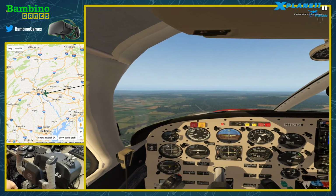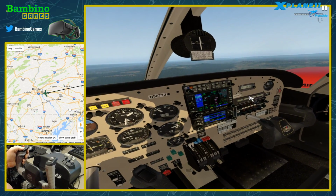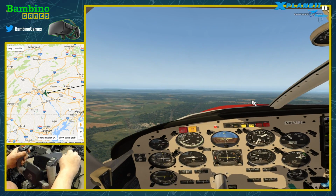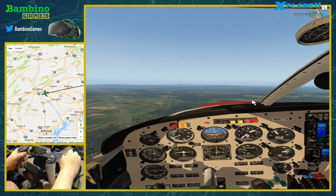So yeah, in any event, I think it's time to take it off autopilot here. Let's do that, and I think I should do that by just hitting the trim. Yep. All right, we got the plane now, and we should be seeing our runway right up there.